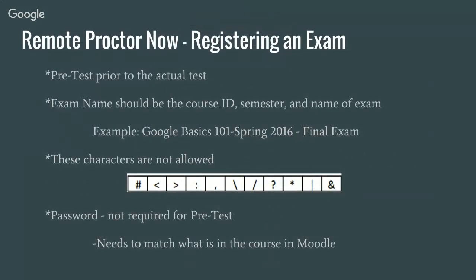So there's a couple of things on registering an exam to point out. First is, let's say you teach a 6-week course, and you may only have 1 test in that 6-week course, or you might have 3. But at least a week and maybe even 2 weeks before your actual test, you'll want to set up a pre-test.